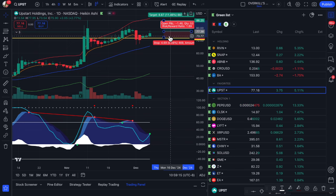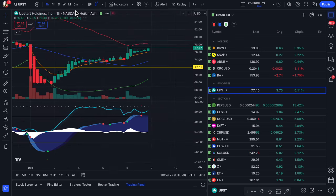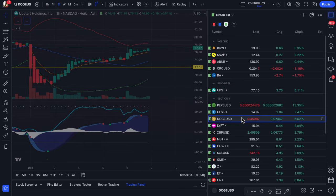So like I said before, I only like to risk 3%, guys. 3% is my max risk. If I were to play this, I would have to take half a position, so 6% risk on that one. It's in my favorites just because I want to watch an hourly chart. I want to see if it pulls back on Monday. And that's why it's going to be on the favorites there. So that's going to be the first one there.